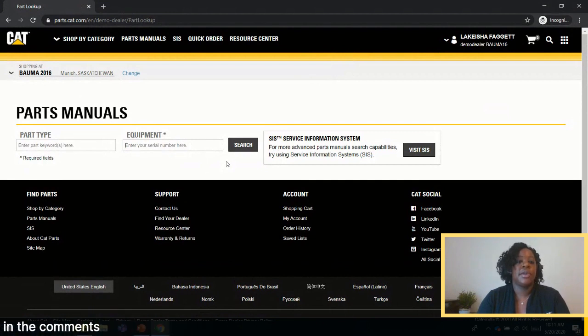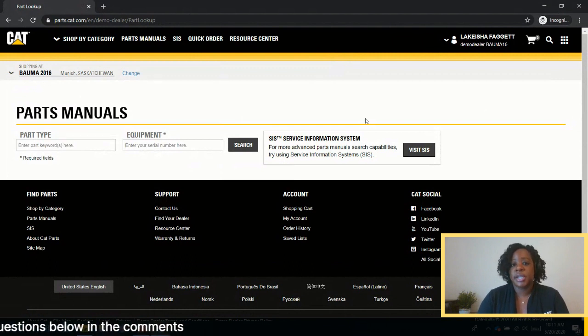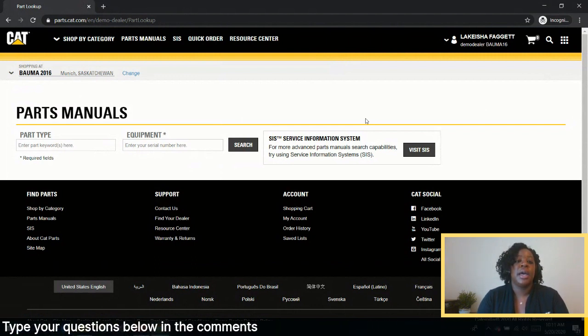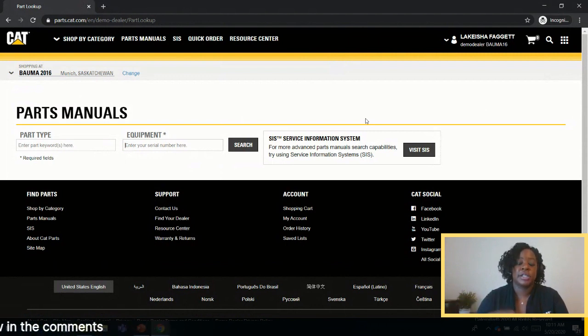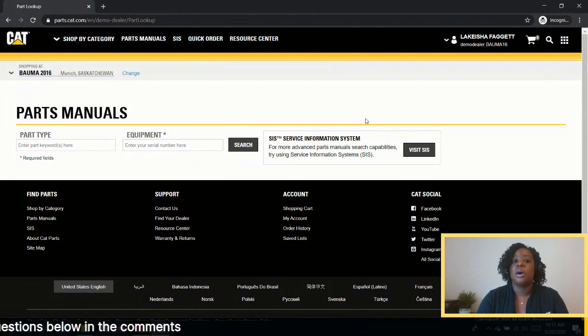Another advanced search that is available through partsthatcat.com is through our SIS. So SIS you can access here at the top, but it's also shown here on the screen. If you're not familiar, SIS stands for Service Information System. This is one of Caterpillar's more advanced sites where as a customer, you can identify your equipment that you're working on. And from there, you can identify additional technical information and schematics. And then from there, you can identify the parts that you're looking to order. And once you choose to check out and order those parts, it brings you back into partsthatcat.com to complete your order. So parts manuals and SIS are two great options if you're looking for more technical information and support around your equipment and the actual repair that you're working on.